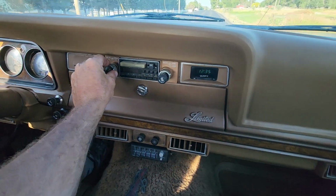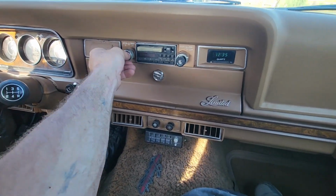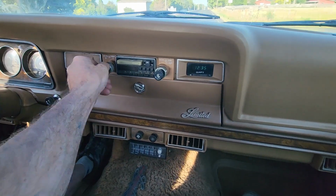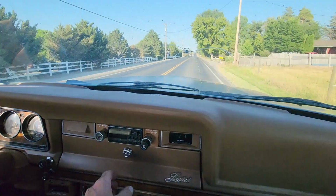Radio don't work, but hey, that's okay. Push for on, push for off. No, I haven't even tried. Oh, wait. Maybe? Oh, that's a shift. That was a shift. What are we up to? 45. It's 50. You got the speed limit. We're cruising along at 50.